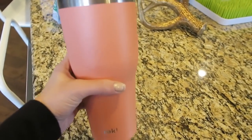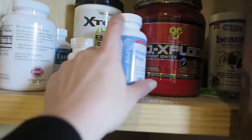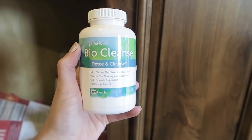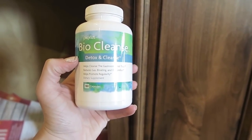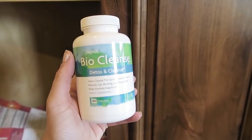Okay, I'm also drinking water, ice water. I drink it all throughout the day. I usually try to fill it up about 3 times a day. And I also forgot to say, I did have my postnatal plus vitamin this morning. And then I just had my first dose of bio cleanse, detox and cleanse. This is a kind of digestive system aid. It's really nice to take twice a day and I find that it really helps. I've been taking it for a couple of years now.